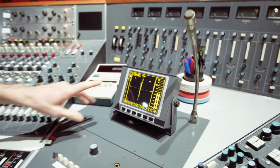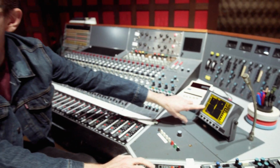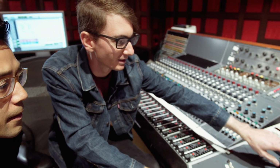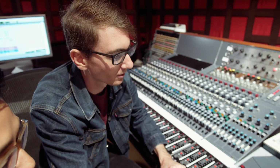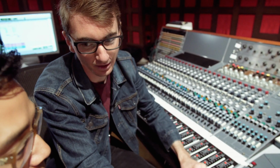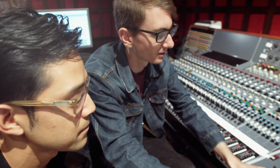So you can see this is your phase relationship, your balance between your left and the right. So you got your left and your right here. It's basically showing you your stereo field. Wow. So if you mute one side of it, it's just showing you what's coming out of the left side. Really cool. Obviously, vice versa.